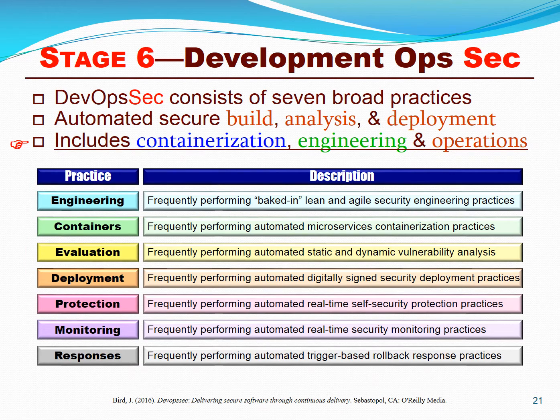So let's look at some basic DevOps security practices, such as engineering the applications in a secure way. That is, you must bake in your security, not ice it on the end. You must have secure containers. You must evaluate those containers. You must deploy them in a secure way. You must protect them while they're deployed. You must monitor them, and you must provide an adequate security response.